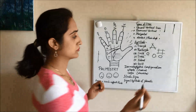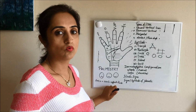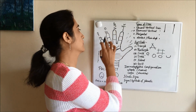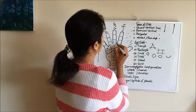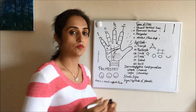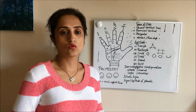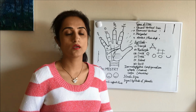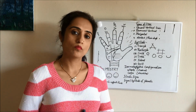Sometimes you will get not a whole circle, but a semicircle on your palm. Mostly these kinds of semicircles you can find under your fingers, under the Jupiter finger, Saturn finger, Sun finger, or even under the Mercury finger. Under the Jupiter finger, if you find this kind of semicircle, this is called a ring of the same finger, and under the Jupiter finger this ring is called the ring of Solomon. This is a good symbol in your hand, and it will give very good results in your life if it appears in your palm.